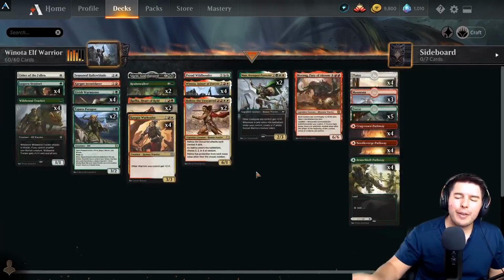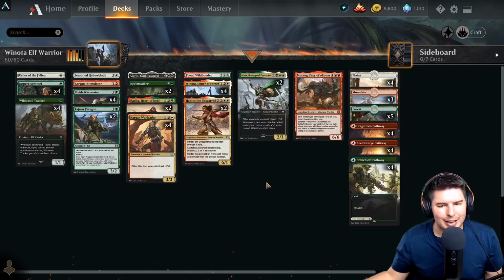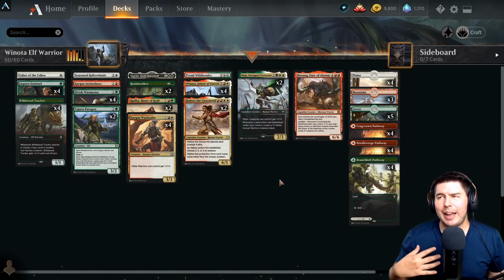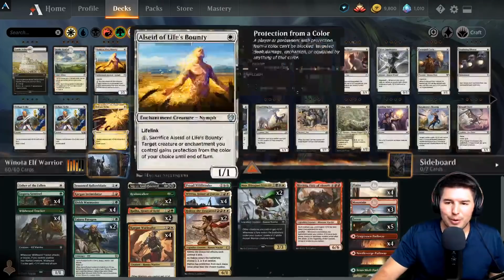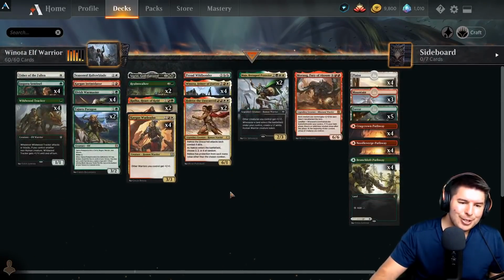This is the whole point of why I do these kinds of decks though. I like showing you stuff that people haven't done instead of things that everyone is doing. Occasionally, I end up missing out on the things that people have actually done. So I don't think I've played the typical Boros Winota deck too much, or at least the fine-tuned version, all that kind of stuff.